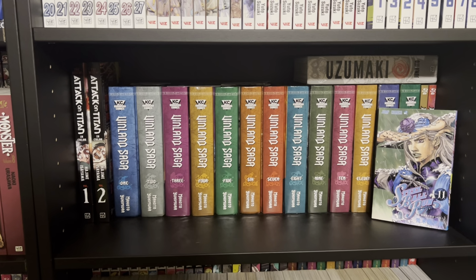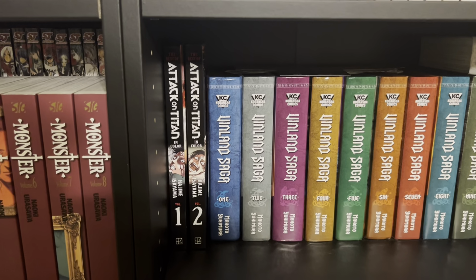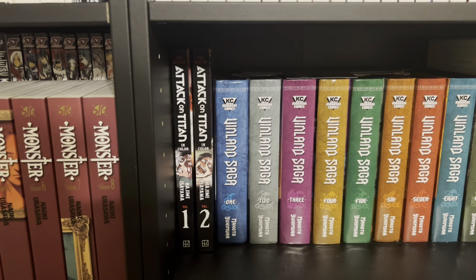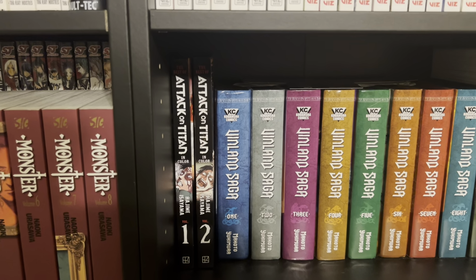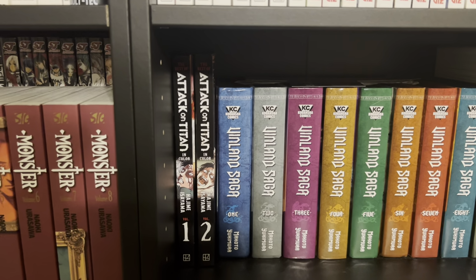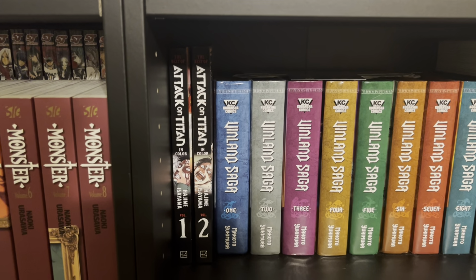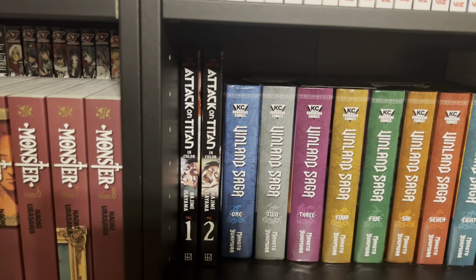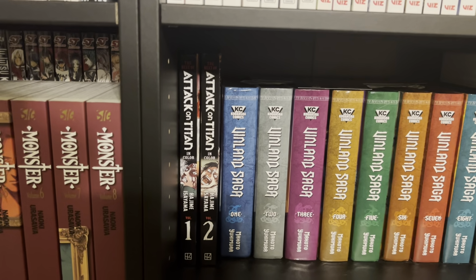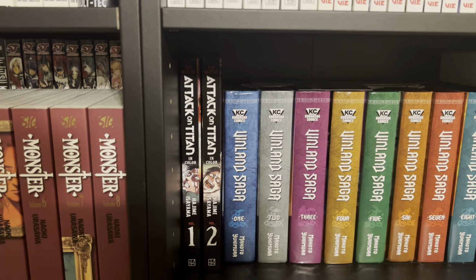Alright, so this shelf has a lot of heavy hitters for me. Starting off, we have the 2 Attack on Titan greatest hits in color. This is 2 of 2, and I got these because I was anime only for Attack on Titan and I didn't read the manga, so I wanted to get something to represent Attack on Titan on my shelves because it's one of my favorite series. So I picked up these 2.